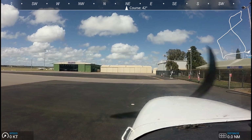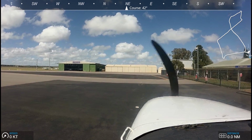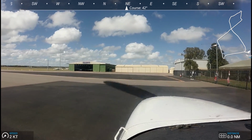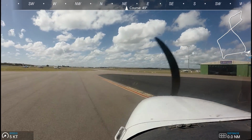Brake test. So we're starting to move. And the brakes work, which is good. Geraldton, AWS aerodrome weather. Geraldton traffic, Cessna 172, Lima Charlie Sierra is taxiing for runway 21, Geraldton.